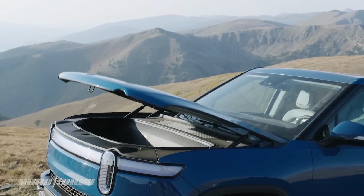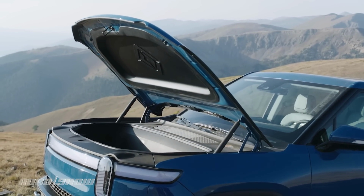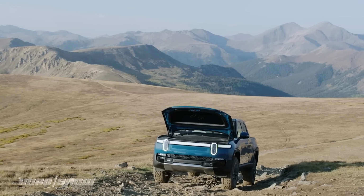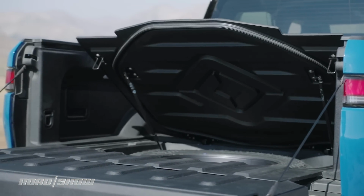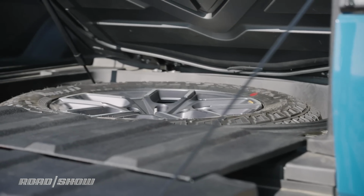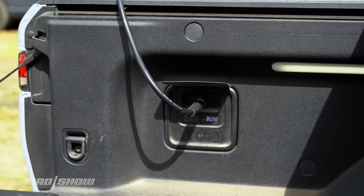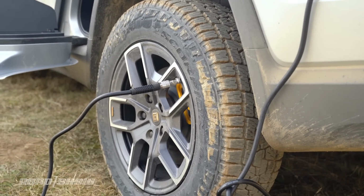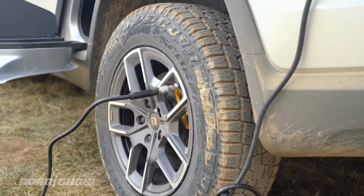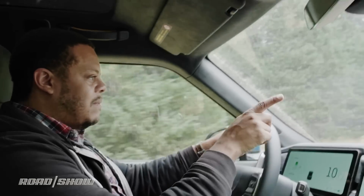Having no combustion engine under the hood frees up a front trunk that's big enough to hold around 2 to 3 carry-on size suitcases, and beneath the powered tonneau cover at the back, you'll find in-bed spare tire storage and an optional integrated automatic air compressor, good for airing up your tires after a day of low PSI off-roading and rock crawling. Of course, it's not all sunshine and rainbows.